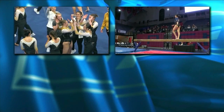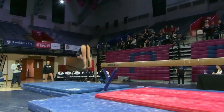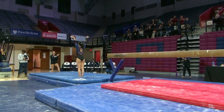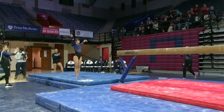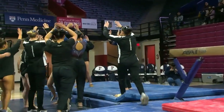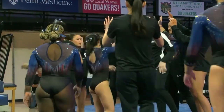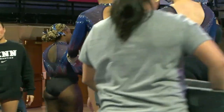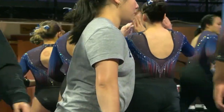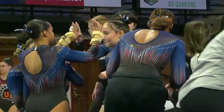Has been a bit tentative throughout this set, which I think is typical when there are mistakes before you, wanting to make sure they count a hit. And she fought through that. It's a tough rotation for Penn. For Penn, scored in a moment. Fletcher, I love that group. 9.875 for Mimi Fletcher. But, right, a tough rotation for Penn working on beam.